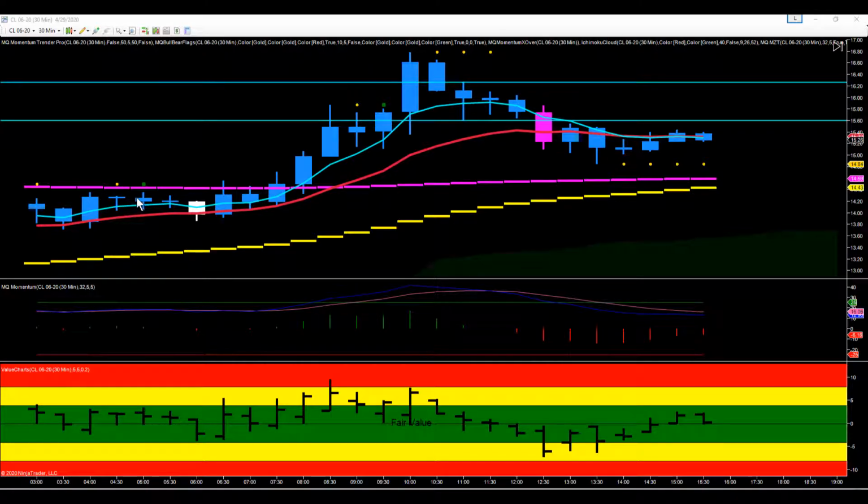You had some consolidation during the night session. You had a Trender Pro 2.0 neutral bar followed by another bullish bar, and then crude just proceeded to work its way higher. The 50 and the 200 were out of alignment here, but crude still ripped to the upside. Set up a bull flag, triggered during the U.S. session for another rip higher.